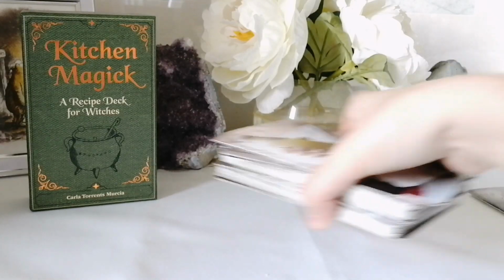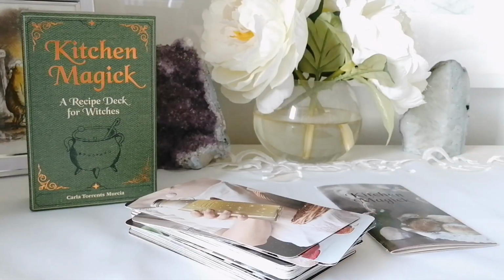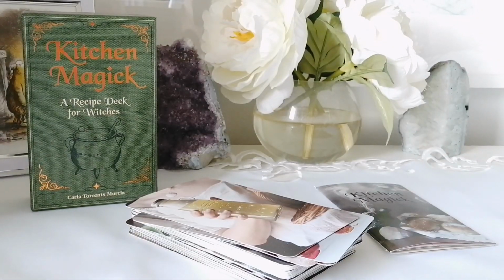Okay, so that was Kitchen Magic. This is by Carla Torrents Murcia, published by David and Charles. Again, thanks to David and Charles for sending this deck my way. Very grateful, and I'm excited to do some of these recipes.